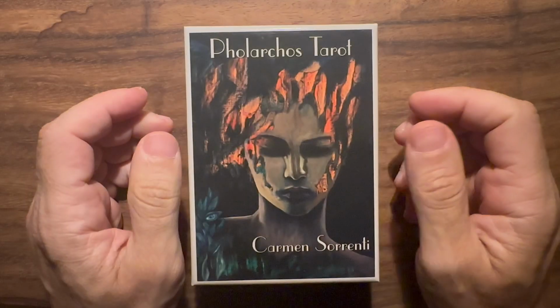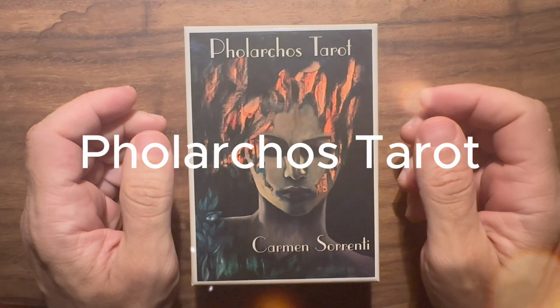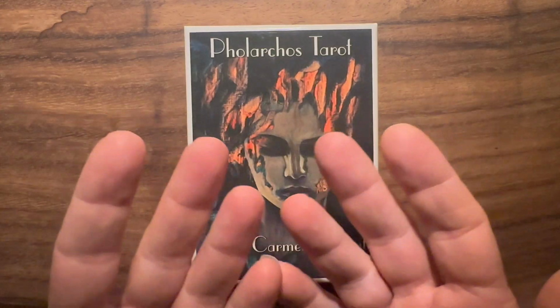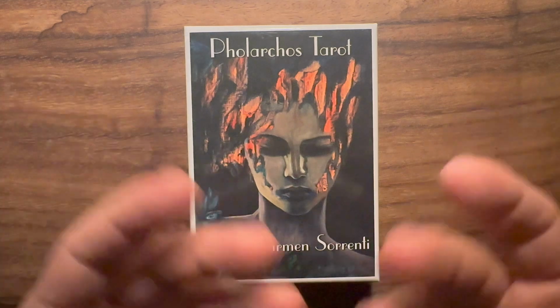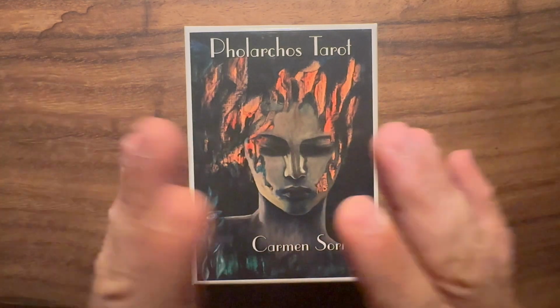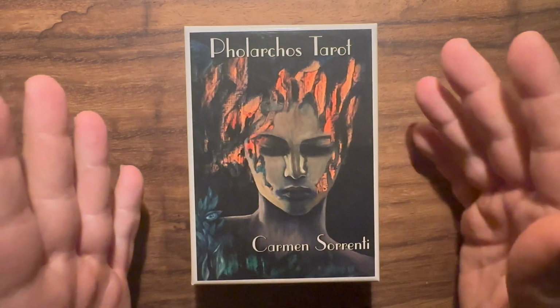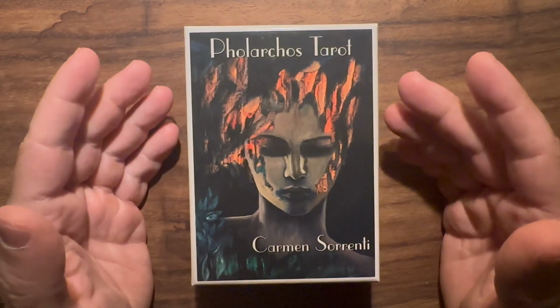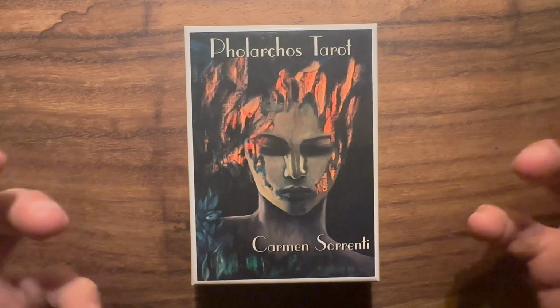The next deck is the Folarcos Tarot by Carmen Sorrenti. And you guys, this deck I got about 3 months ago, and I haven't used it at all. I mean, at all. And I was doing a reading the other day, and I thought, let me take the Folarcos, but I haven't really had time to bond with it.